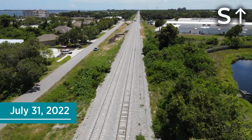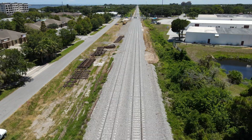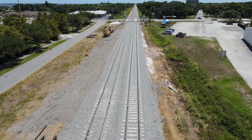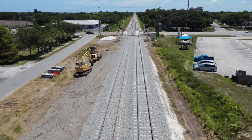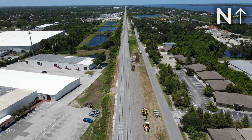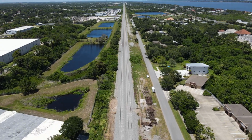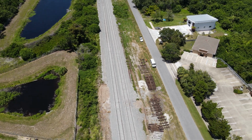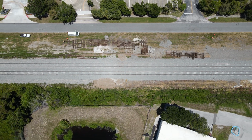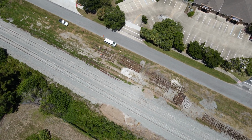We'll now move forward a week to July 31st to look at the finished product. All of the old signal equipment had been removed, and both tracks were being used in freight service. The pieces of the old turnouts were in the process of being dismantled and having the parts taken away, wrapping up work here.